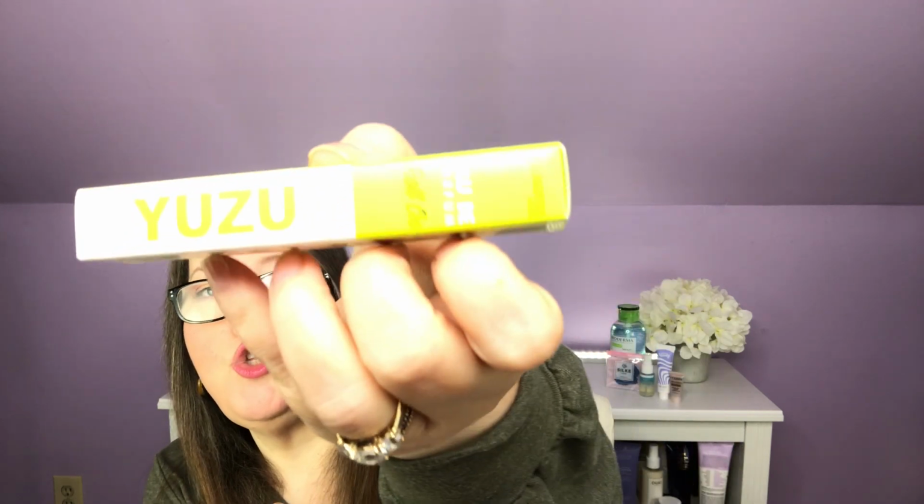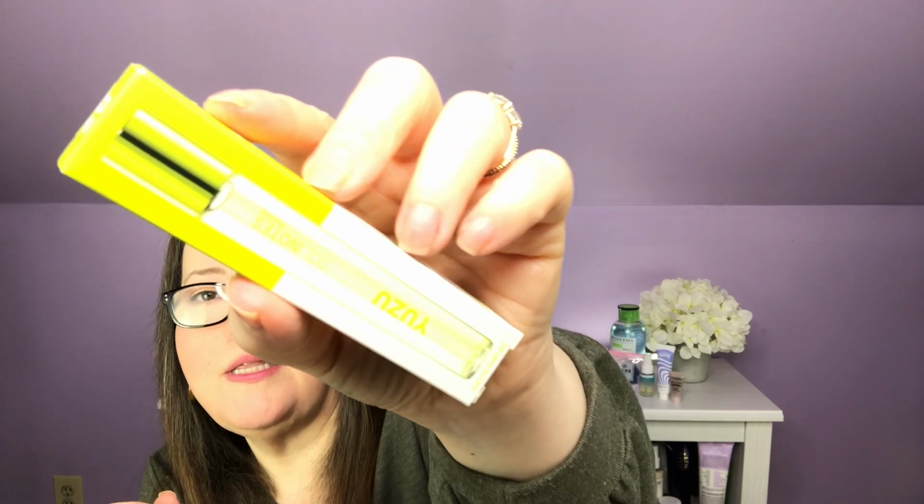Next out, we have the Sola Notes Eau de Parfum Roll-On in Yuzu. Yuzu. And that is what that looks like. And it says made in France. Oh my goodness, that smells so good. Citrusy and bright. I like that a lot.